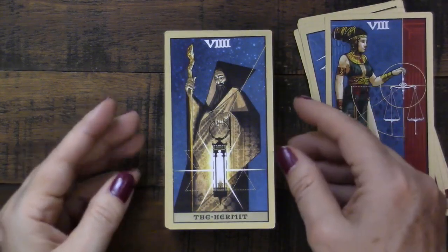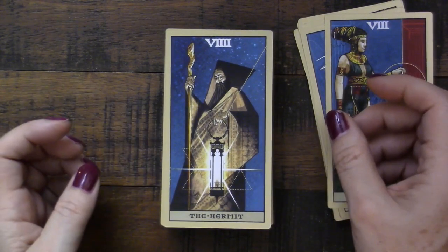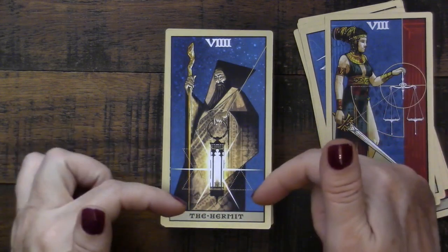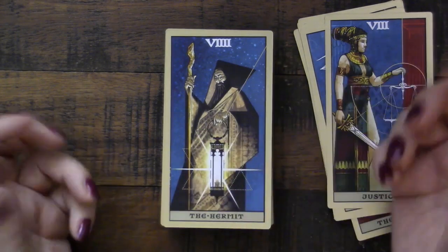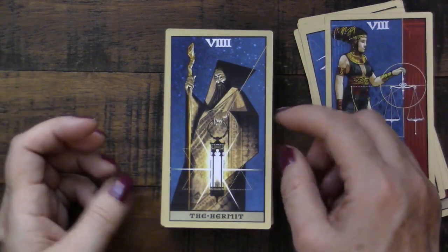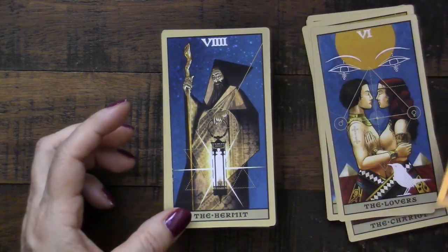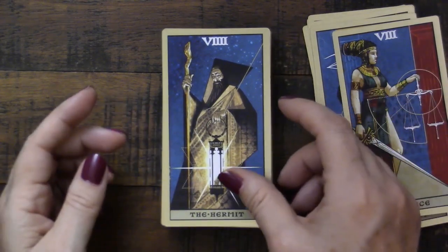Stunning, stunning Hermit. Absolutely beautiful. There's nothing that I don't like about this. He's amazing. I love the staff. I love the star. I love the circle around the handle, the lantern. It's just everything about it. I love the line kind of just going out. There's that in a couple of them, but it seems particularly powerful in the Hermit.